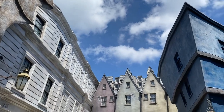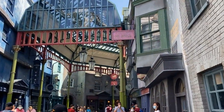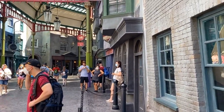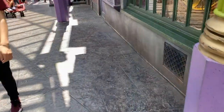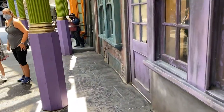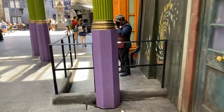If you want to purchase a wand in Diagon Alley, you can go purchase them in the shop. You can just go buy one, a witch or wizard will help you shop for a wand, or you can actually go do a wand experience. I was told to find a wizard with a scroll to do the wand experience, and I think I've found her. How excellent.